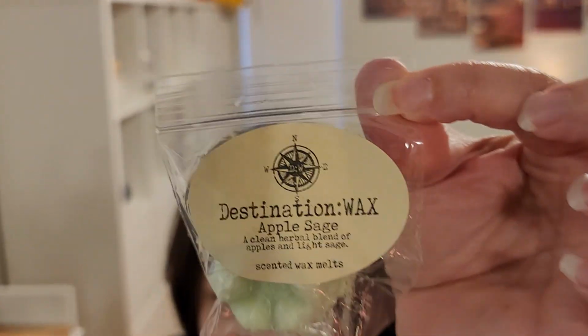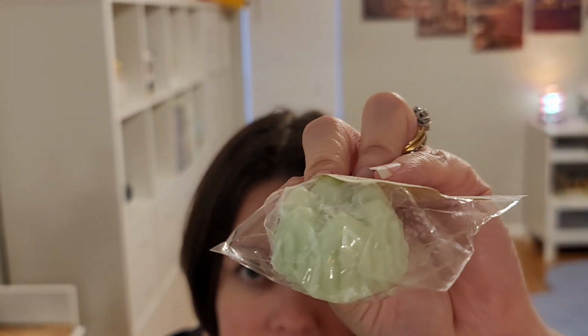Apple Sage is the next one and last sample we have to chat about. This is a clean herbal blend of apple and light sage. Oh, and that's kind of like a bundt cake, but with the little castle type edge. Very clean. Yeah. But I think for me at least, it will also be a good fall type scent. With sage, sometimes it's like over sagey, like grassy almost, and green, and not in this blend. It's a great blend of the apple and sage. It just says apple and light sage. Herbal, clean herbal blend. Yeah, I like that one.